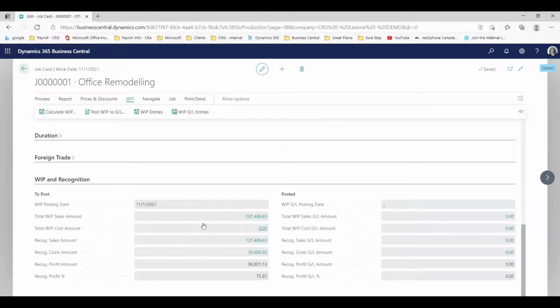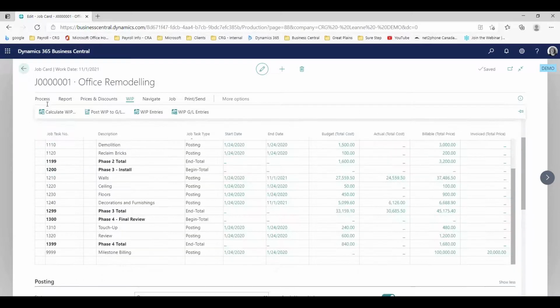So it'll automatically, against those costs that are posted, the invoices that are posted, against the budget lines within those planning lines, determine what portion of your revenue you can recognize and what you need to defer based on the % of completion.